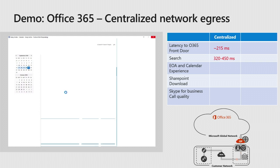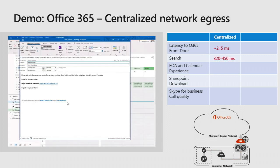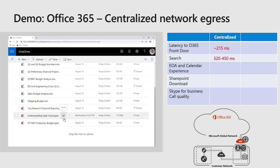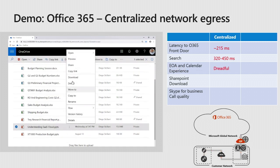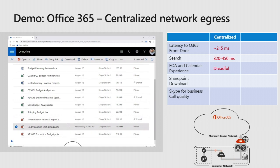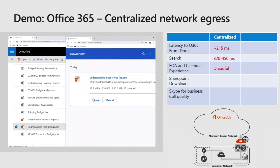Downloading a simple PPT here. So it's a 15 meg PowerPoint file, and for those that can't see, that's going to be about 5 or 6 minutes. We'd be quicker sending a carrier pigeon for it. An awful user experience from what used to work pretty quickly for this user. So we'll cancel that rather than stand here for 5 minutes. But a terrible, I think you'll agree, user experience.